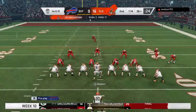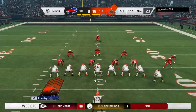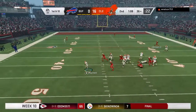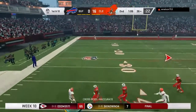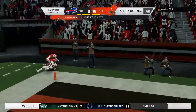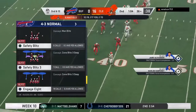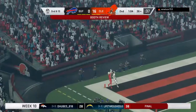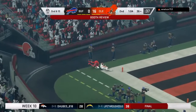So how about that for a chain mover? They're all the way down inside the 40 now for 1st and 10. Mayfield looks to throw, dancing to his left, towards the end zone for Brown. And that will be caught, but out of bounds. Ruled incomplete here. Antonio Brown, the intended receiver. And that'll bring up 2nd down.